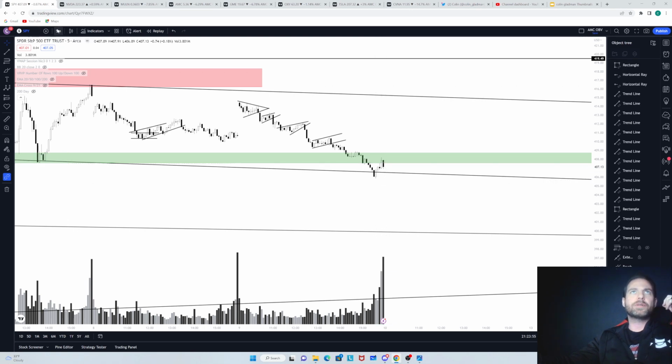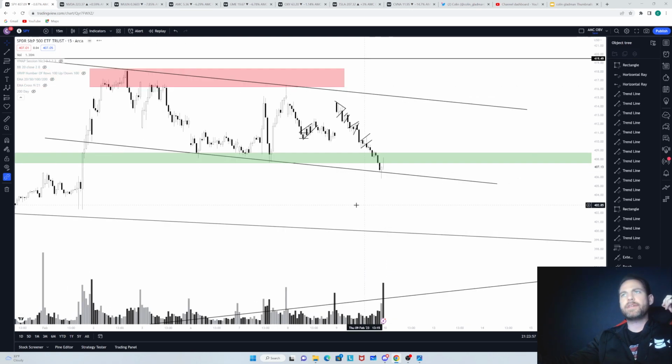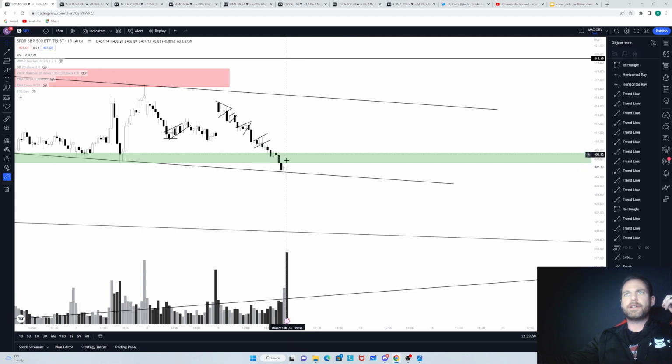Once you lost that 408, you had a strong momentum candle down, then a push up, and then another strong push down on the 15-minute chart, basically another gravestone doji on the 15-minute chart on increasing volume, which you're always going to get. The last candle of the day is always going to be one of your biggest candles. Here's last candle of the day, here's last candle of the day, but as you can see, this is even above average volume for last candles of the day.